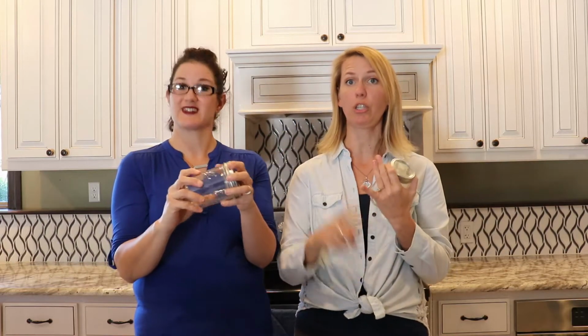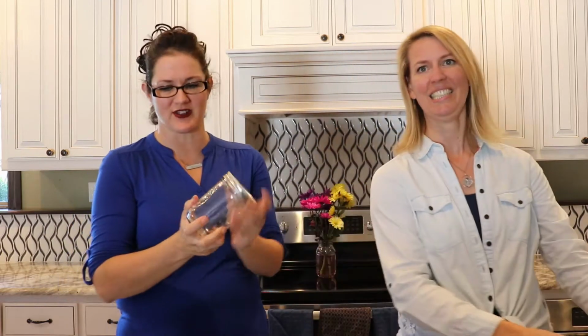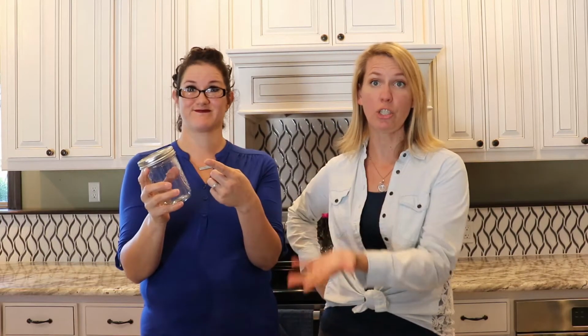Canning is super useful, super awesome. I recommend canning, even though it's a lot of work. It is, but it's so good. We love it so much. One of the things my daughter likes about the measurements on the side is she likes to drink out of these. Okay. That's also really popular, using them as cups.